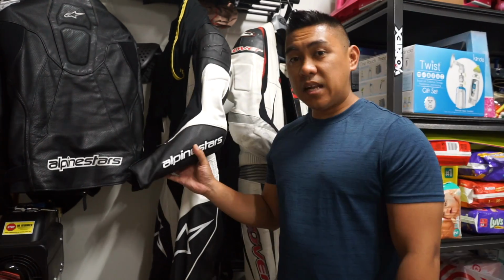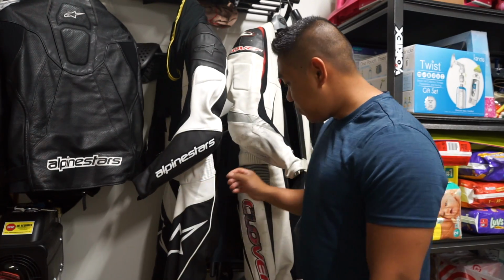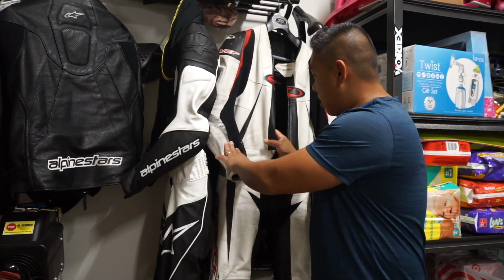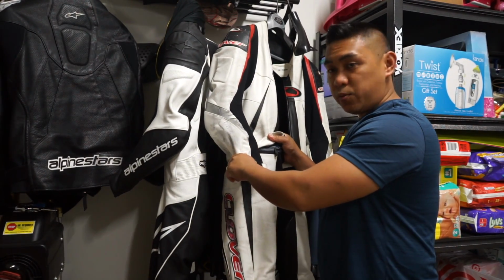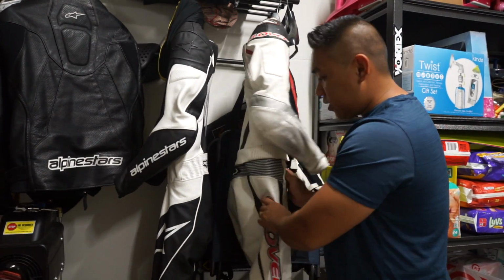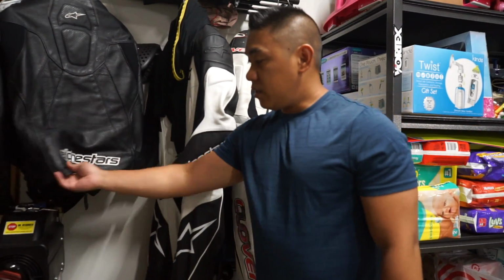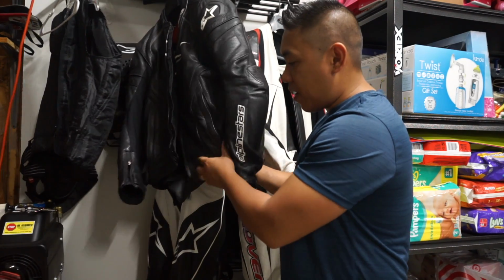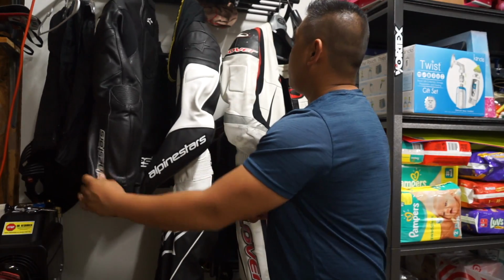Definitely need a full suit. Doesn't have to be leather for some organizations. It can be Kevlar, as long as it zips together. This one I have, the Clover, is the one I crashed in. It is a two-piece. It's the one you guys see me wear a lot in my videos. It's a two-piece as long as it zips together. This one's a one-piece. This is just a jacket, and if you can find pants that have zippers to zip to it, that'll work too.